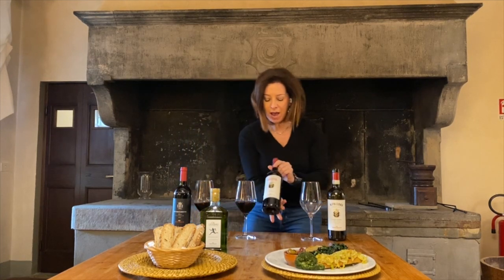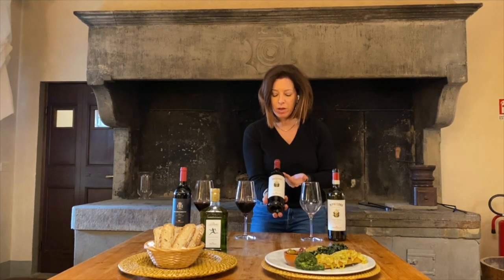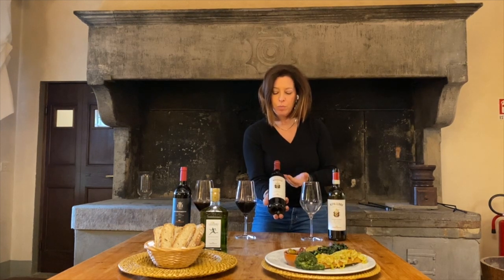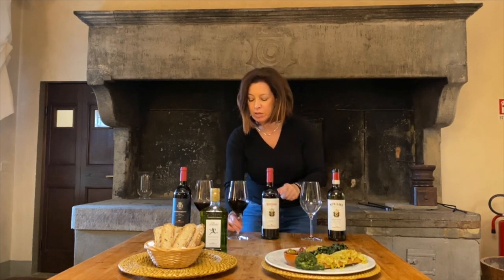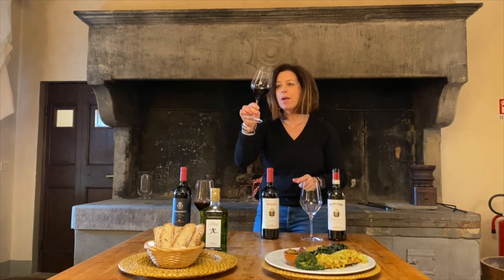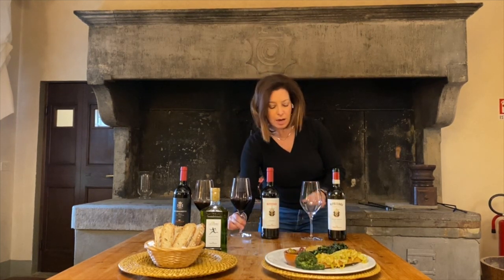Then we have our Montesodi, which is 100% Sangiovese. It's perfect with a good ragu sauce. So our pappardelle, the long, flat tagliatelle, the thick wild boar tomato-based sauce would be perfect with the Montesodi. And here we can see the beautiful color of the Montesodi grape, this ruby red color.